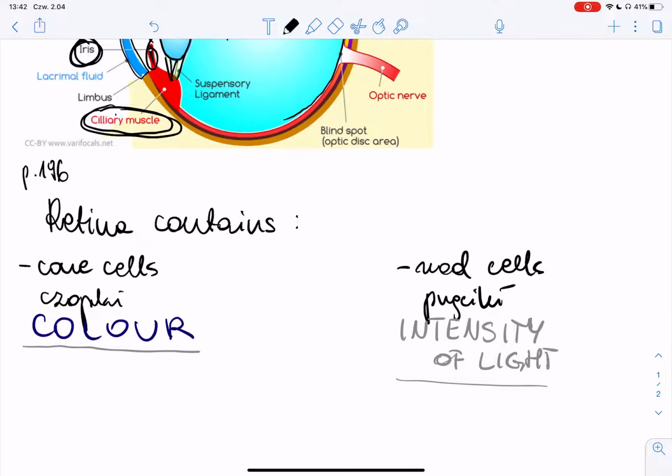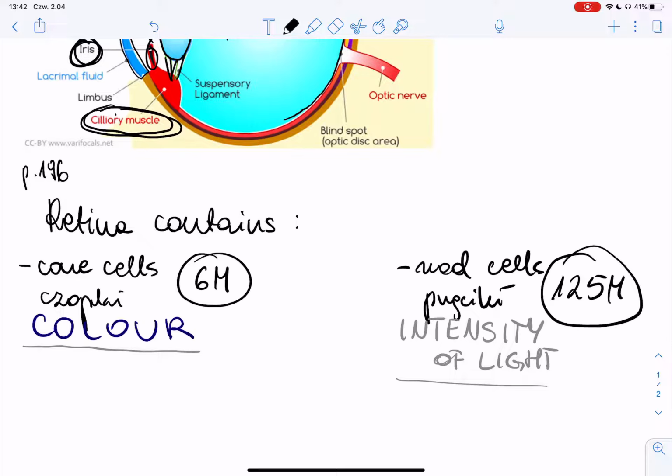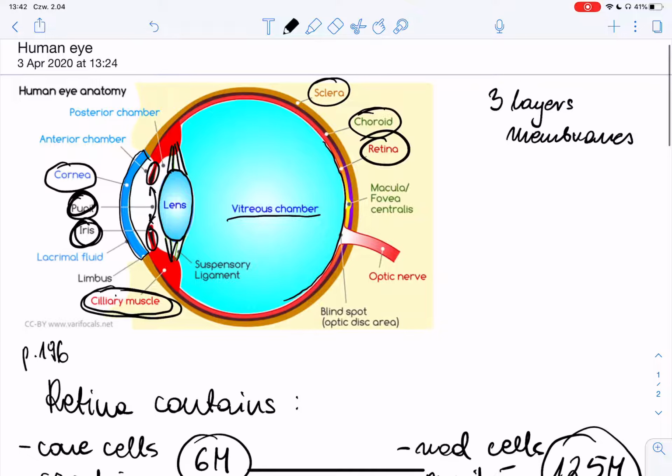for you to tell their color. And this is because we have around 6 million cone cells that are responsible for perceiving color, while we have over 125 million rod cells. This is why we can see in the dark, but our color perception is obstructed when it's dark outside. When it comes to the rod cells and cone cells, they aren't spread evenly.